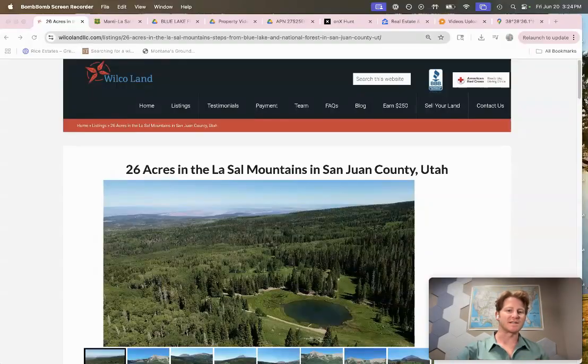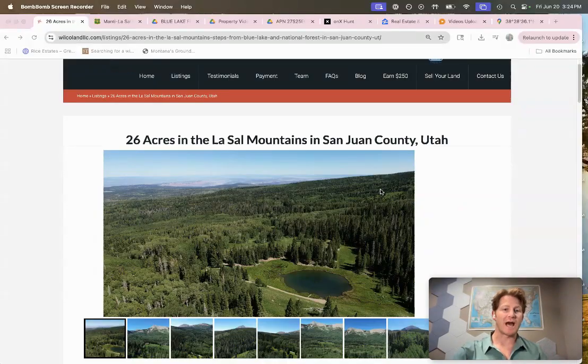And you're walking distance to Blue Lake, which is stocked with rainbow trout, this small high alpine lake. Literally walking distance from the front doorstep of your property. This is a one of a kind land investment.